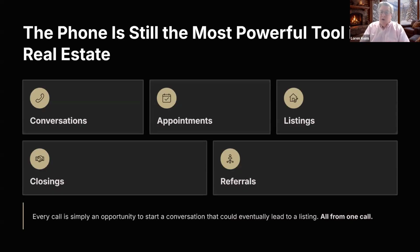And finally, at least for today, before I ask for any questions, real estate agents spend a lot of money on tools, on websites, on CRM systems, on advertising, lead generation platforms. But one of the most powerful tools in this business is still the simplest one. It's still your telephone. And every call you make is simply an opportunity to start a conversation that can eventually lead to a listing.